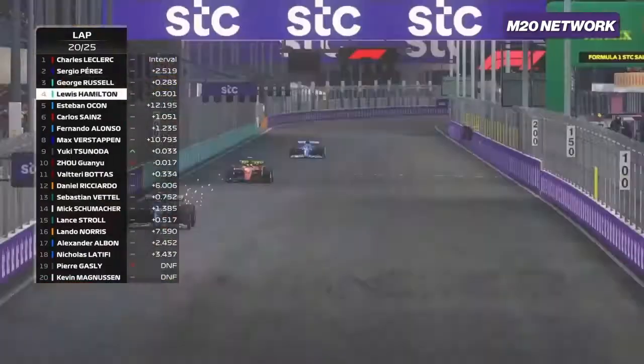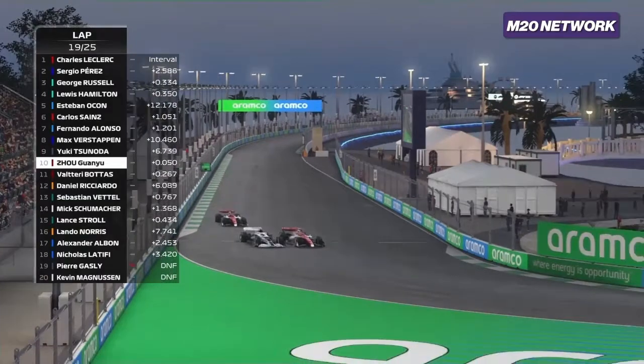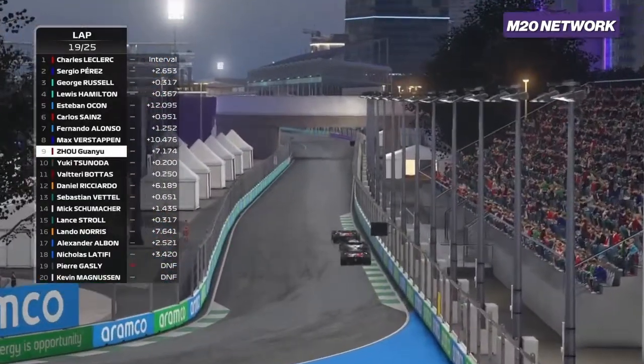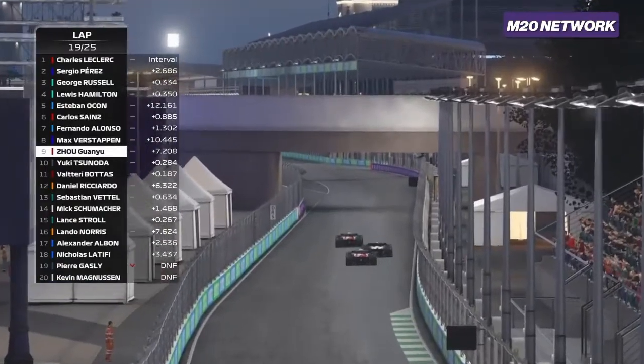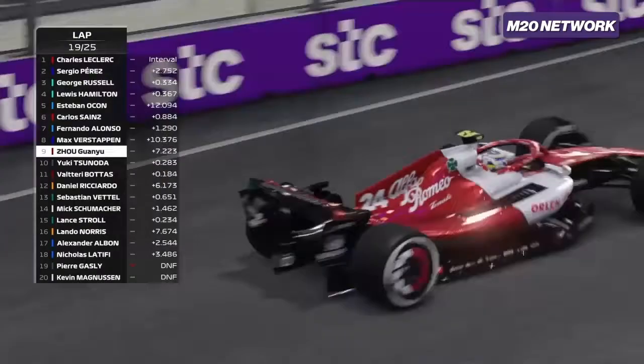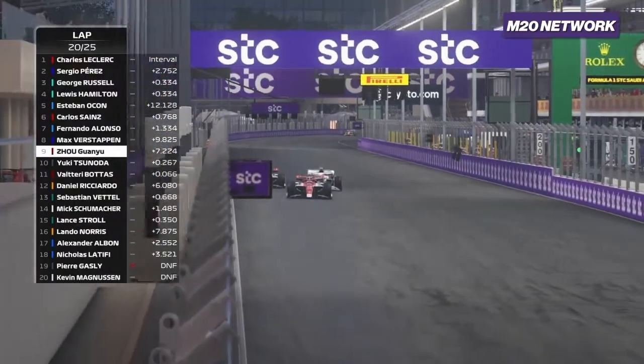As now Carlos Sainz is almost in the range of DRS, but meanwhile Tsunoda, Zhou Guanyu, and Valtteri Bottas. Zhou Guanyu down the inside of Yuki Tsunoda, and he gets by. Bottas now behind him, trying to do the same. Oh, and Tsunoda has no DRS. He is a sitting duck to Valtteri Bottas. Bottas goes around the outside.